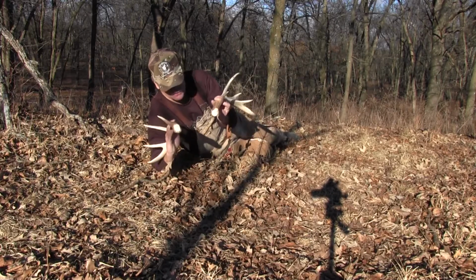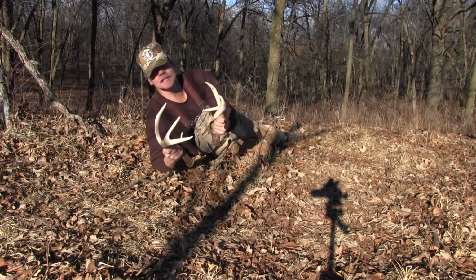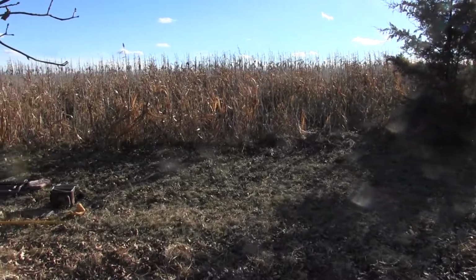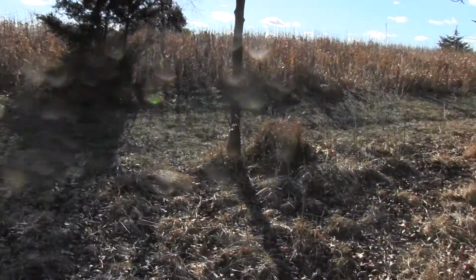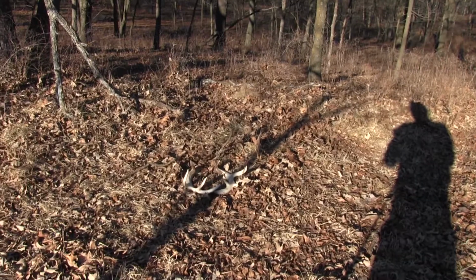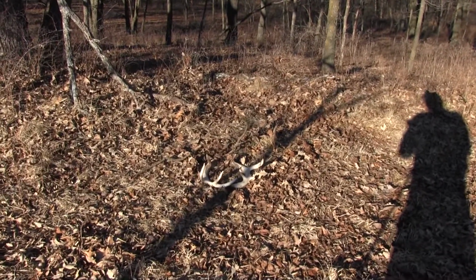Fresh sheds, brand white. All right, the first set of the year. They were right along that power plant. Only like 10 yards, and they were right in here out of the power plant. Dropped them both right there. He may have bedded there. What a find, what a find. And you found them right along with me.